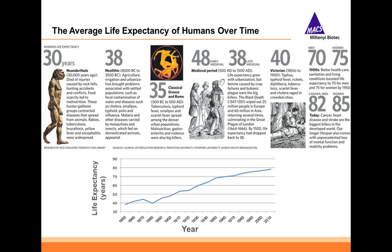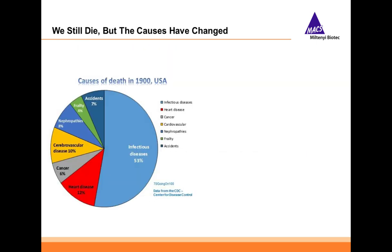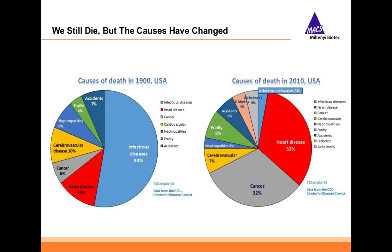Now, this occurred around the turn of the 20th century and can largely be attributed to accessibility to antibiotics, worldwide vaccination campaigns, and advancements in water purification technologies. Now, despite all of these advancements, we still die. But how we die has changed. If you look at the United States in 1900 at the turn of the 20th century, 53% of people would succumb to infectious disease. Fast forward 110 years, that number dropped to 3%.